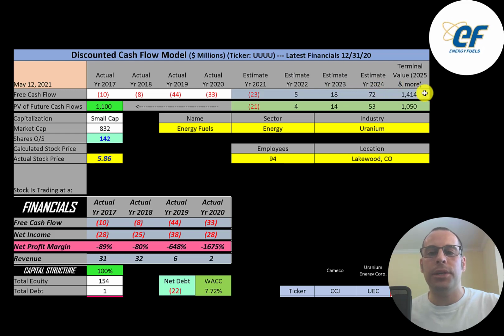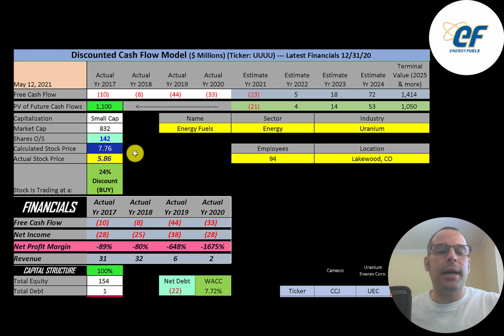We also estimated a terminal value, which is all cash flows past year 4, that's 1.4 billion. We discounted those numbers back to today using the weighted average cost of capital. We get a value of the company of $1.1 billion. We divide that by 142 million shares, and we get a calculated stock price of $7.76. They're trading at $5.86, so they're trading at a 24% discount. It's a buy according to the model.